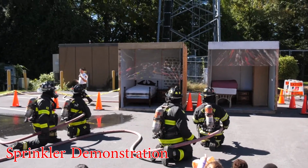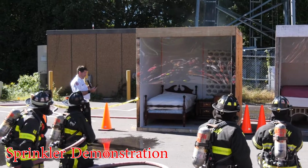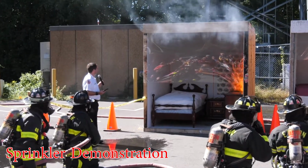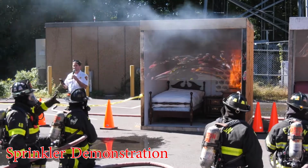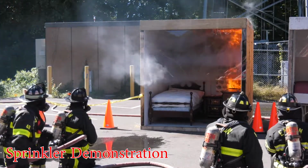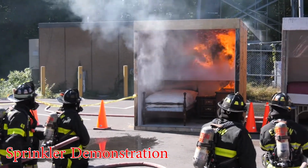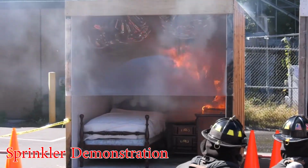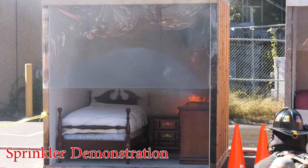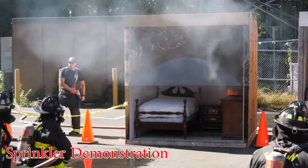All right, so does anybody see the smoke yet? Let's see how long it takes the smoke detector to go off. 10 seconds in. 17 seconds for the smoke detector. 17 seconds. You can still get out of this and be okay. This fire is going to go really strong, really fast. All right, so we're 35 seconds in. 50 seconds.